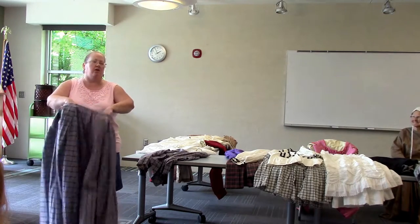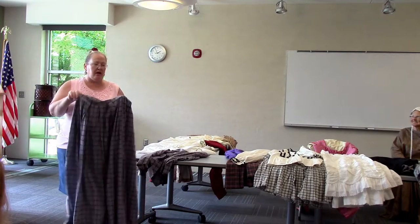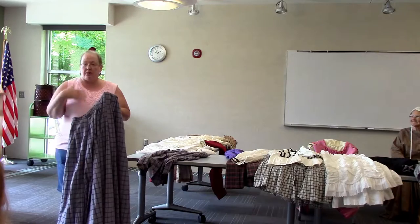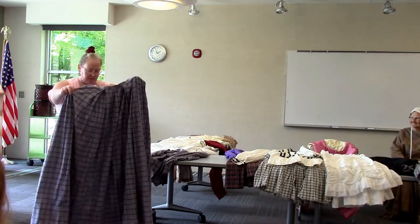There are accounts of some of the older ladies as they went through the Civil War who didn't have buttons. As they were growing up, they weren't used to them. They didn't want to change, so they just always pinned themselves in their clothes.